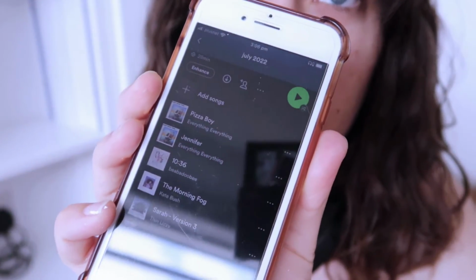Oh, also I've been listening to Everything because they've got a new album out, which I'm really excited about. So I've been listening to Pizza Boy and Jennifer basically on repeat all day. So I want to hear in the comments any of your music recommendations. I'm really open. I listen to pretty much anything. The only thing I'm not so keen on is house music, kind of poppy house music. That's probably my cut-off point. Oh, and screamo as well. I'll listen to a little bit of screamo, but not too much, nothing too intense. So anything other than that I'm pretty into.